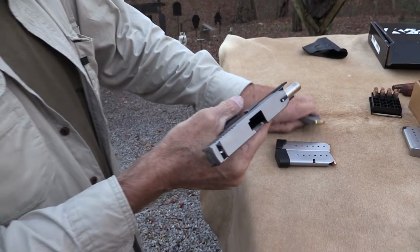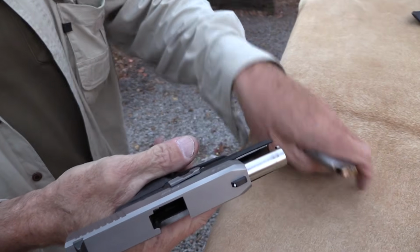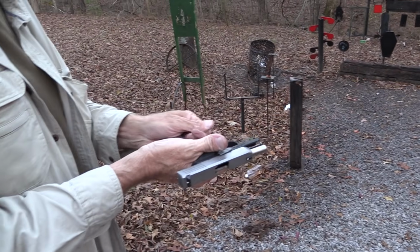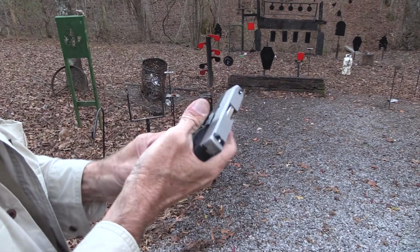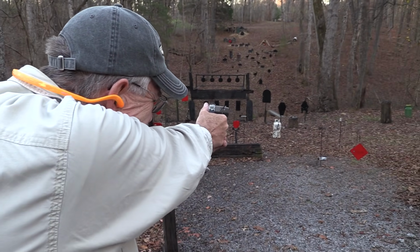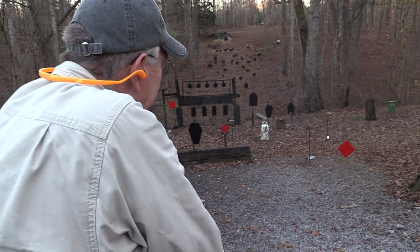Left all my ammo over here too. So I mean, they tend to feed hollow points, which is kind of important. That's what you'll carry, right? All right. I'm gonna get that little tin can there. There we go.